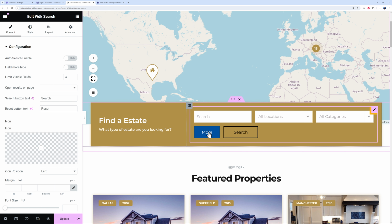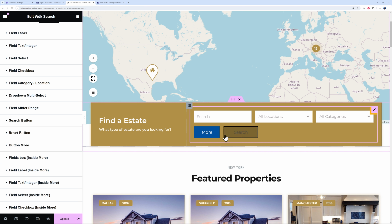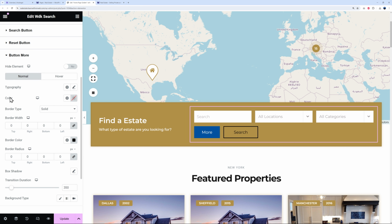Now, the only thing you might want to change is the color of your buttons here. So you can go to style. So for this, you can go to layout and close this, and you can see you have all these different features. You have the button more here, and you have the search as well. So you can customize both of them. So I'm just going to show you how to change this one here as an example. So button more, click on this, and right here you can change the color. So the color here is actually the color of the font.